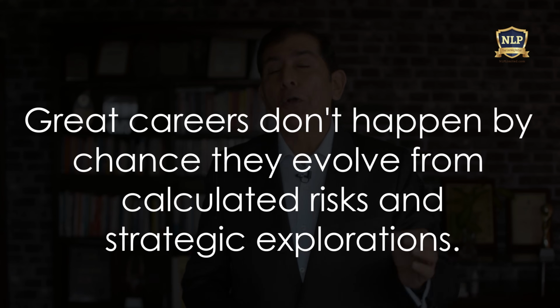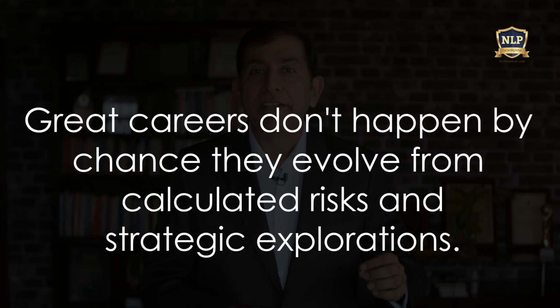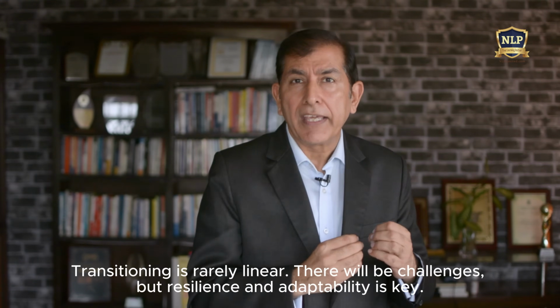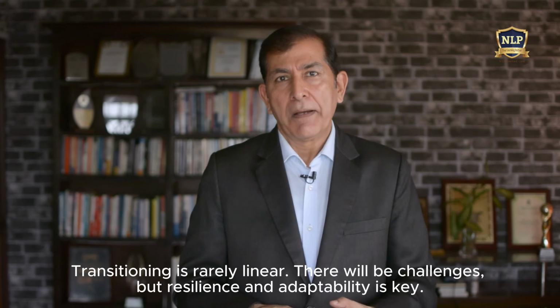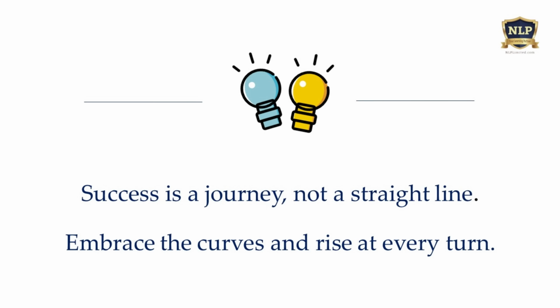Great careers don't happen by chance. They evolve from calculated risks and strategic explorations. Transitioning is rarely linear. There will be challenges, but resilience and adaptability are key. Success is a journey, not a straight line. Embrace the curves and rise at every turn.